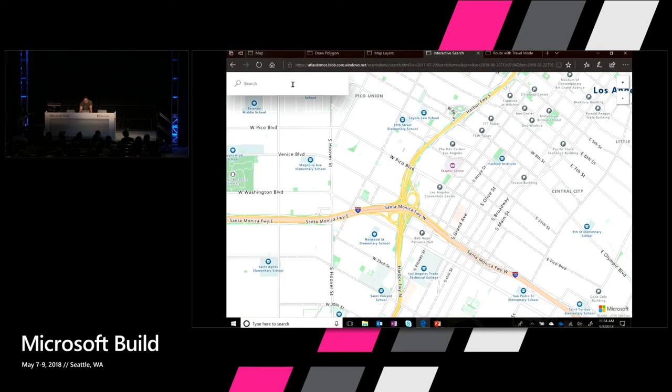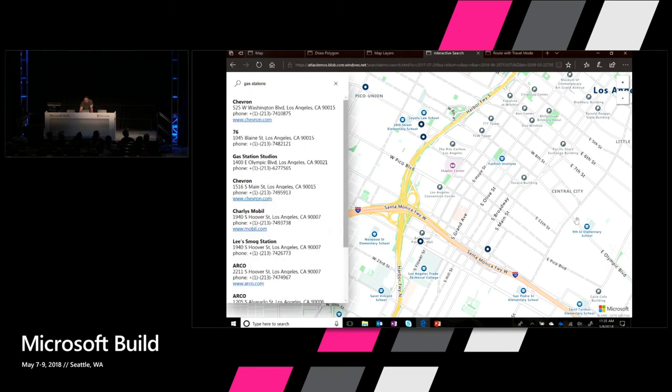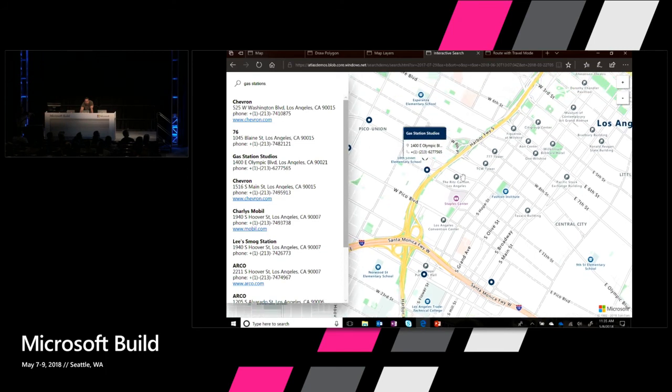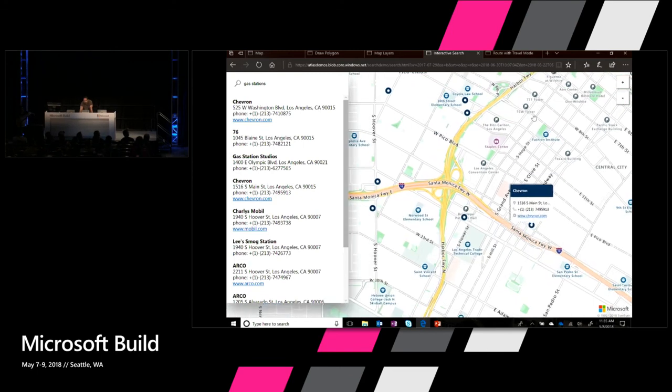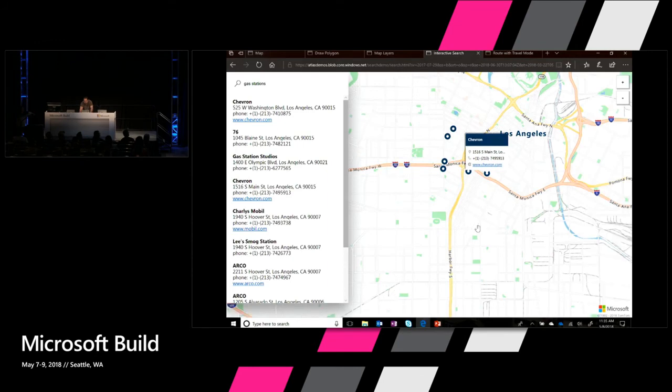Let's look at another thing here. So interactive search. This is querying the search API for business listings, for points of interest, for addresses. If you don't know what the user's going to look for, we have a fuzzy search. It's basically send me your garbage, I'll figure out what it is. So I can just search for something like gas stations here. It does ship with an auto-suggest feature as well. And so you can see here we've got detailed business information for gas stations in LA, for example.